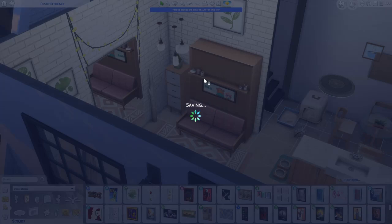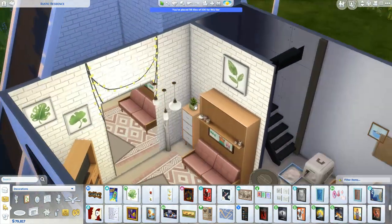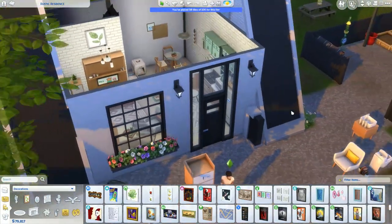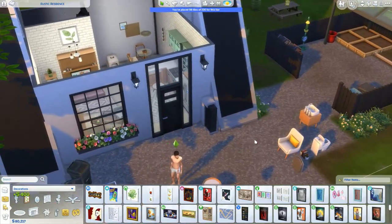Alright, I like what we have. Been building for 2 hours. I was going to stop around 5:30 my time. It's 6 o'clock in the evening where I am now. I'm going to try to push through a little bit longer because I really want to finish this house so we can play, like live in it, and yeah, I want it to be done.